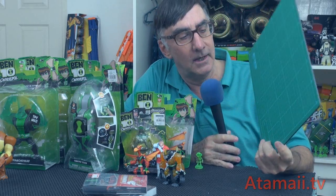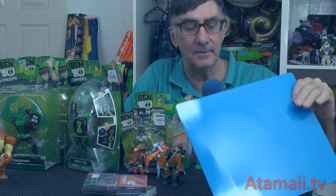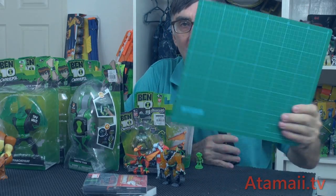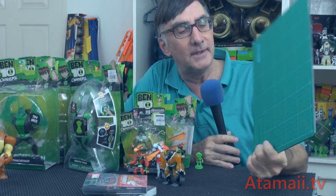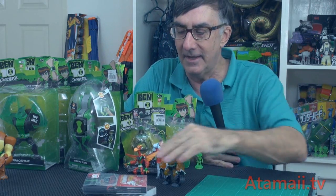Sometimes when I've had toy reviews in Alex's toy testing lab, you may have seen him using this thing, it's a technical board. It's meant to be a cutting board for modeling kits. I liked it so much, I said, doggone it, I'm going to get my own for my own toy testing lab. So I picked this up at Yodobashi Camera, a couple of bucks.